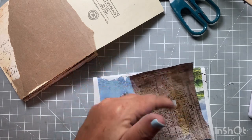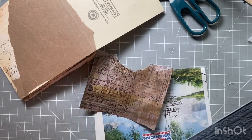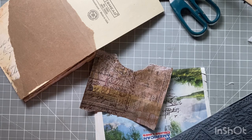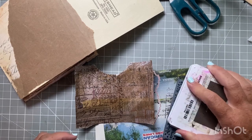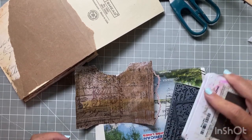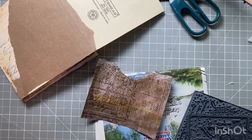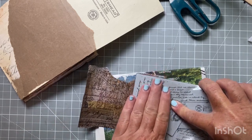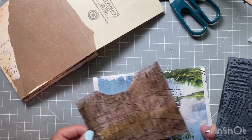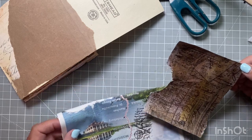I'm wondering, should I put something else up here? I think I will. I think I'll come into the other half and hit the top. It's funny how you do one layout and then your journal goes into a little bit of a different direction, or you continue to do what you did. And I really like the look of the stamps on this. So, all right. We're gonna go with that.